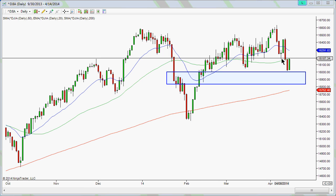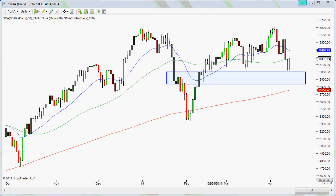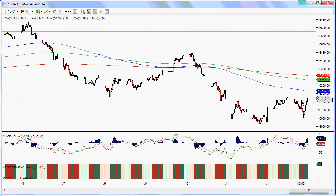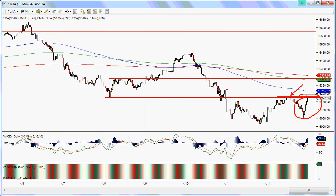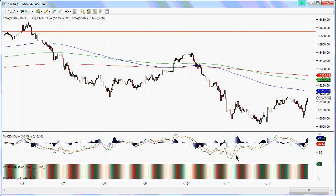But right now, on the 10-minute chart here, we essentially want to see if this is just a simple short covering rally, or is there something more than that? So again, we're going to be looking at this particular pivot here tomorrow, somewhere around 16,180, something in that vicinity, to see if it could take this thing up and possibly get back up to these levels. Okay.